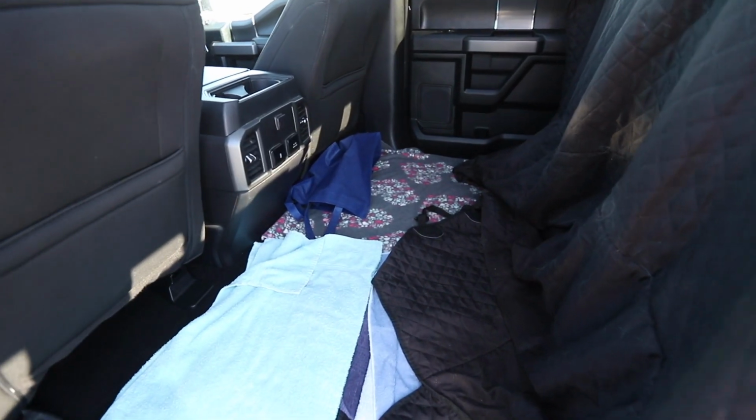The back seat on this thing is huge. There is so much extra room. The seats fold all the way up in the back. That way our dog can kind of run back and forth however she wants. And then if you have any of your friends ride with you in the back, they have so much legroom.